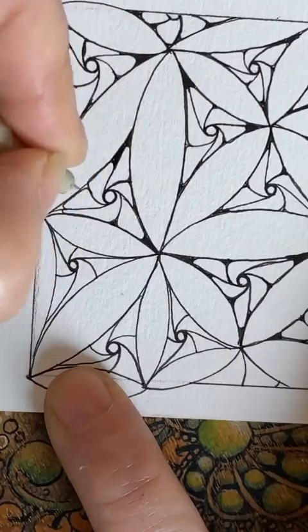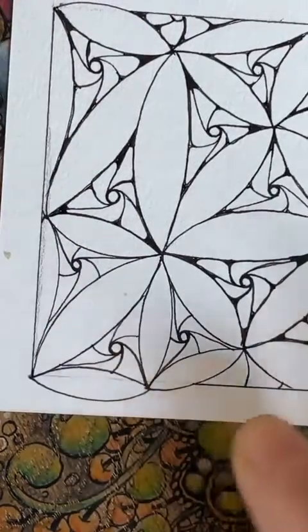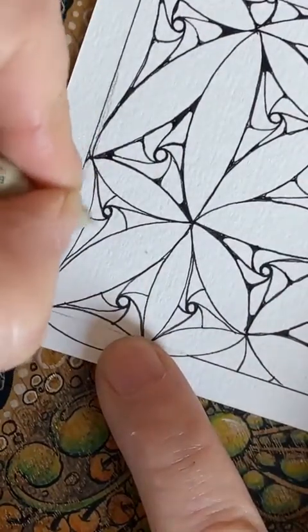If you want to try, perhaps use all different colours, maybe one's red, one's blue.